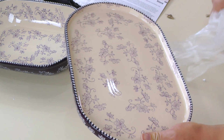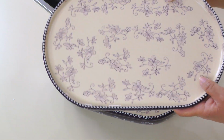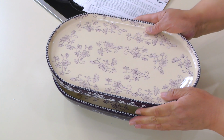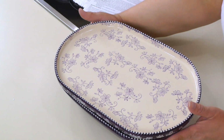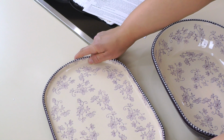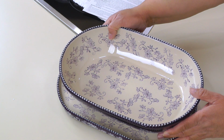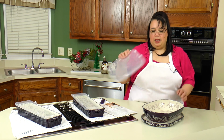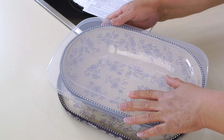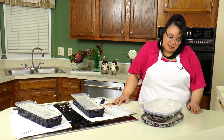And of course this comes with a lid. You can bake on here with it as a cover, you can bake on the lid itself, or you can use it for serving. So that's pretty cool. So there is our oval baker. And you can also just use this as kind of a hot pad for it, just like that. And it has the storage cover that goes on there. Sweet. So we have a couple new Temp-tations pieces.